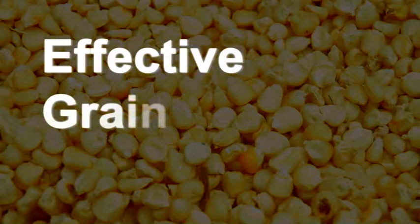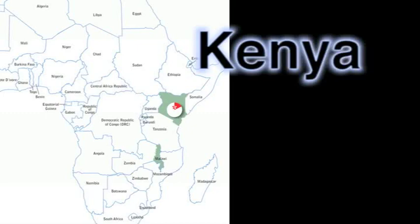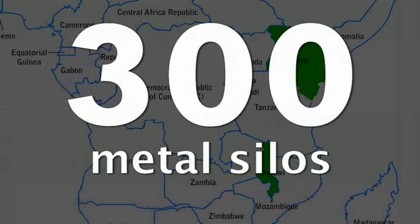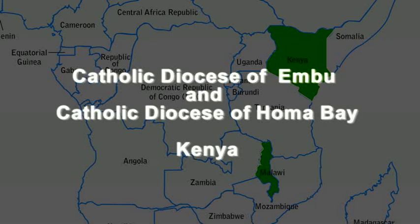The Effective Grain Storage Project, Phase 1, began its 2-year pilot phase in 2008, ending in June 2010. This phase covered Kenya and Malawi, while the next phase is projected to expand its scope to Swaziland, Zambia, and Zimbabwe. Overall, the current project has so far seen the construction of over 300 silos across Kenya and Malawi. The project identified well-established partners, World Vision International in Malawi and the Catholic Diocese of Embu and the Diocese of Homa Bay in Kenya. These host training workshops for farmers and artisans and promote the use of metal silo storage technology.